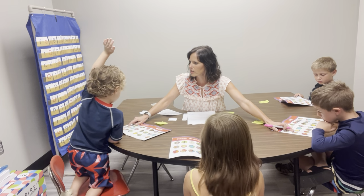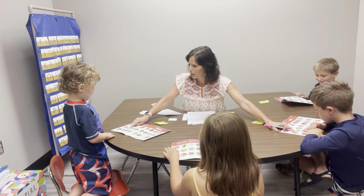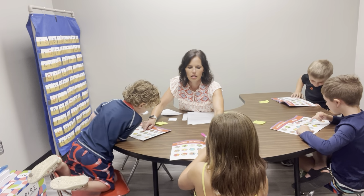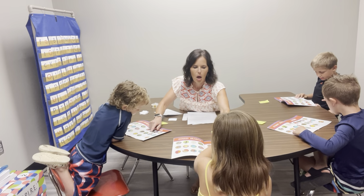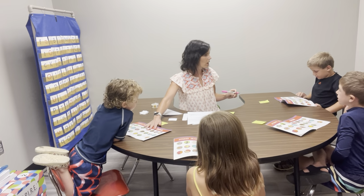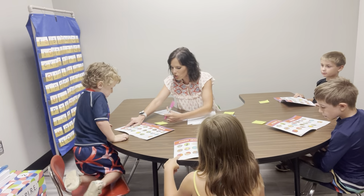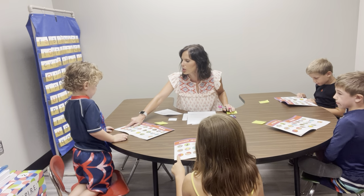Ready? Point. Baby. Bag. Ball. Basket. Bell. Bluebird. Bug. Buttons. Great job. All of those begin with the sound B. Good. Look at our last row. Oh, and you're raising your hand. Great job. That last row, what letter do all of these pictures begin with?